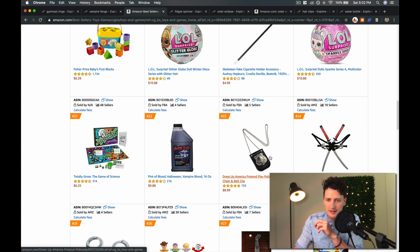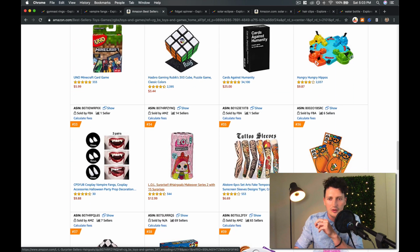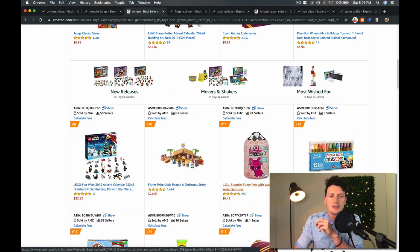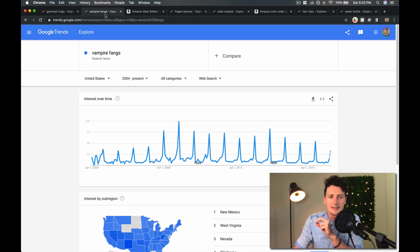You can go down here. This is a pretend police badge, pretend handcuffs. You can see these are all Halloween stickers over here. These are all very seasonal. You're not going to see these in the charts in December. And this is going to tell you. This is why we use Google Trends for this.